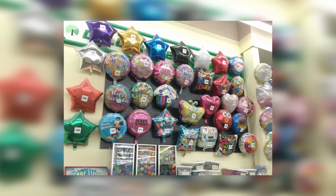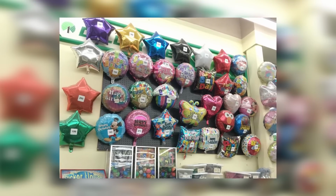Also, helium balloons. Like, I don't even know where else I'd go for helium balloons. Maybe the party store, but they're really expensive there. So those are a great value at the Dollar Tree. Also, any kind of party supplies, like they have the tablecloths, the solid color paper plates and utensils, things like that, or little party favors. Those are all great things to get at the Dollar Tree.